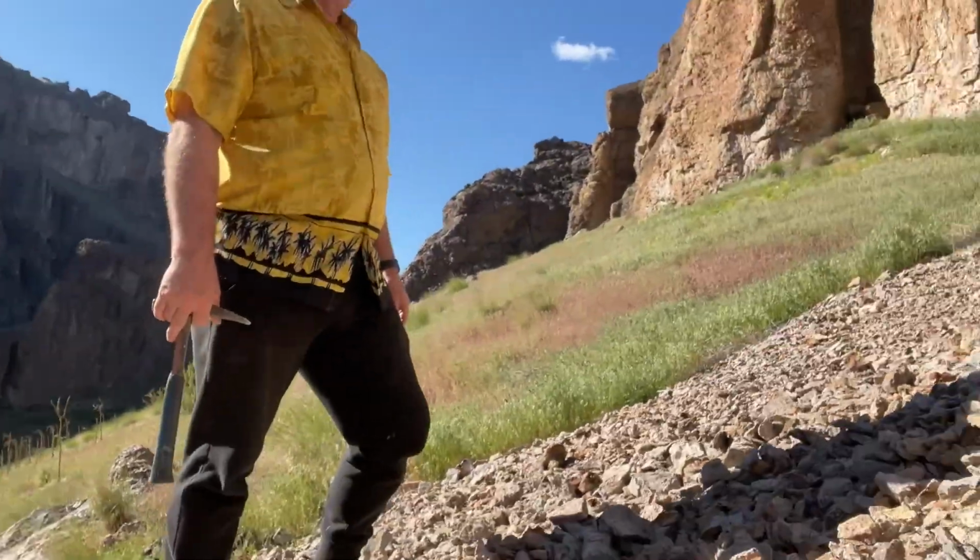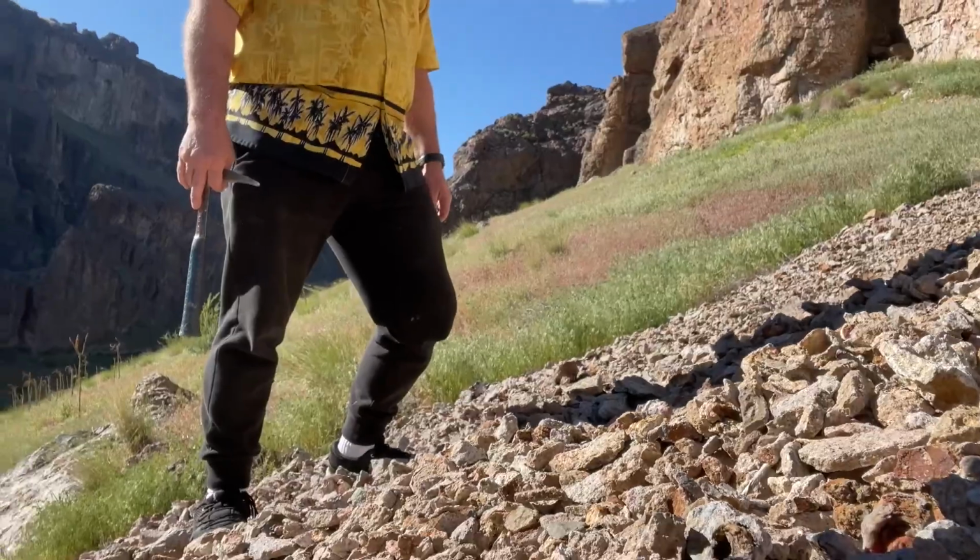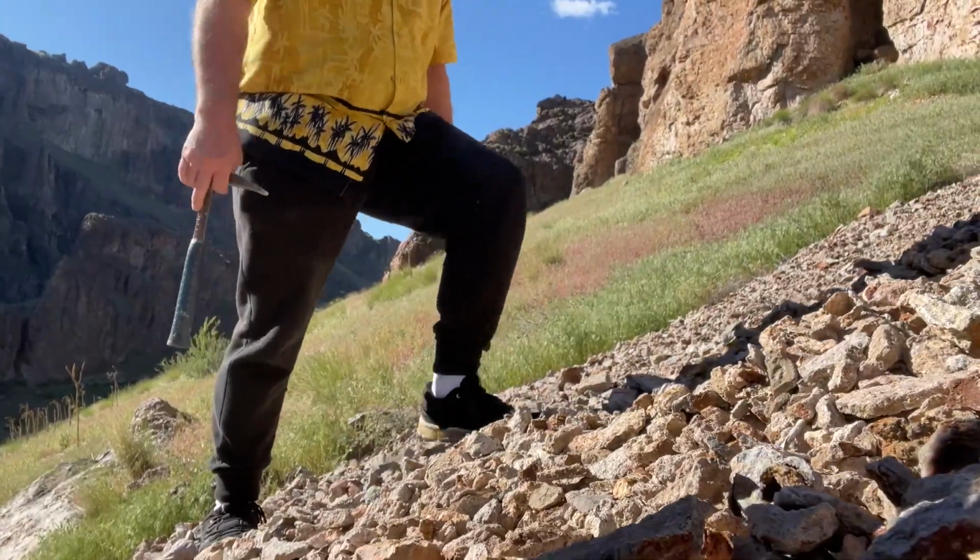You can't see very well, but we are on a very steep slope. Let's see if we can show the feet here. There you go.